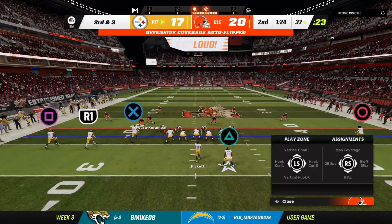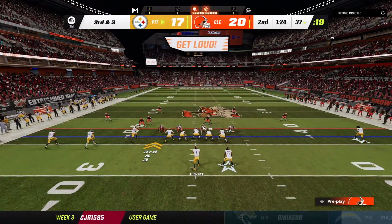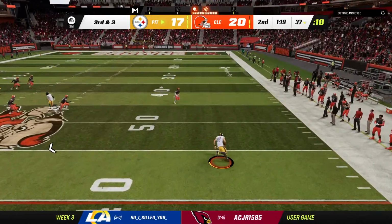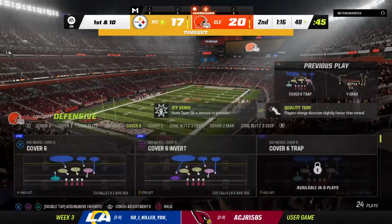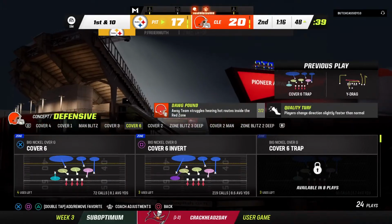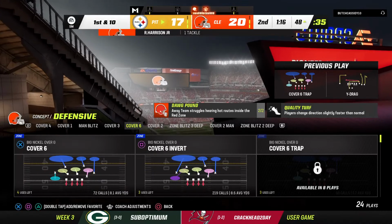So the incomplete pass on the last play, and that leads us to a 3rd and 3. Pickett back to throw. Open man, that's the tight end. Fire move. And he will have a Steelers first down as they're able to get the 3rd down conversion. Now a timeout called for by the offense as they'll get a chance to talk it over after picking up the first down.